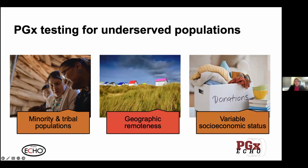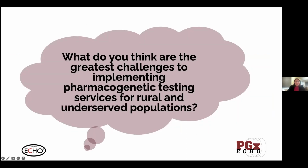PGX use is expanding. It's clear, however, there is an inequity in access due to barriers unique to different patient populations. Today, I'm just going to focus on a few examples of underserved populations that are prevalent in our state of Montana and who experience inequitable access to PGX. I'll discuss tribal populations, patients who live in rural areas, as well as patients who classify into a low socioeconomic status category. But before I get too deep in the weeds, I want to ask you all, what do you think are the greatest challenges to testing implementation for rural and underserved populations?